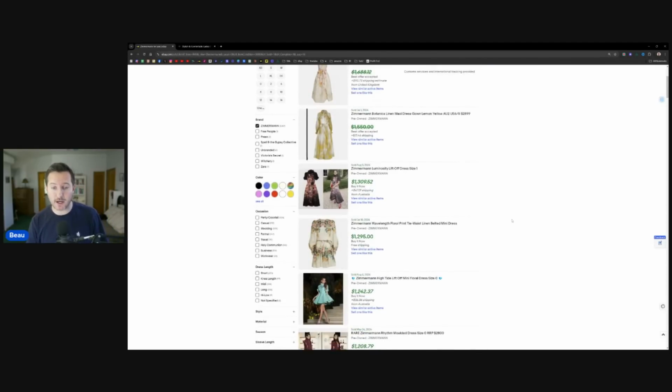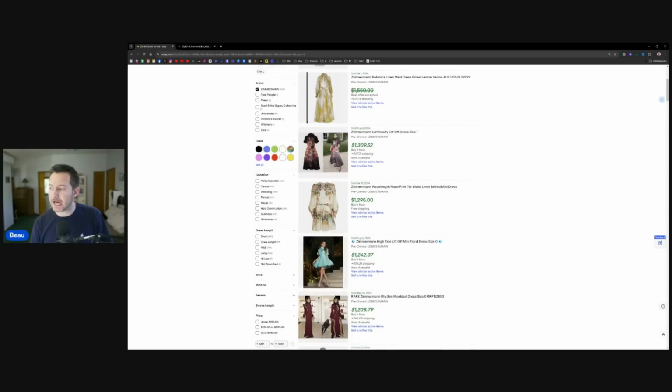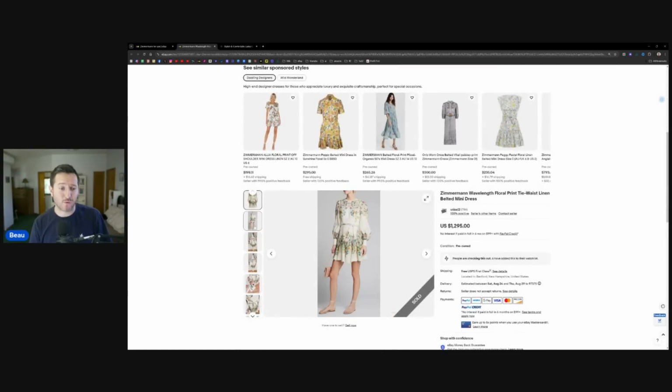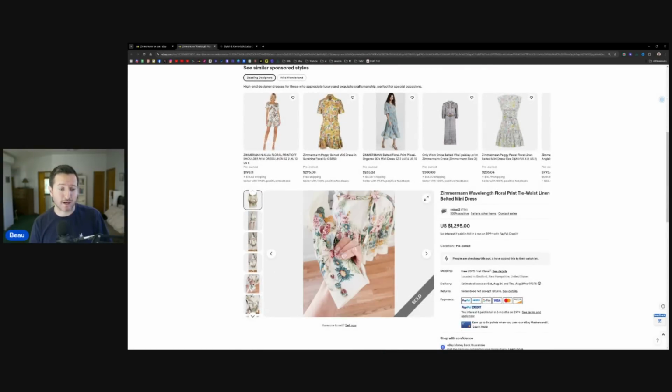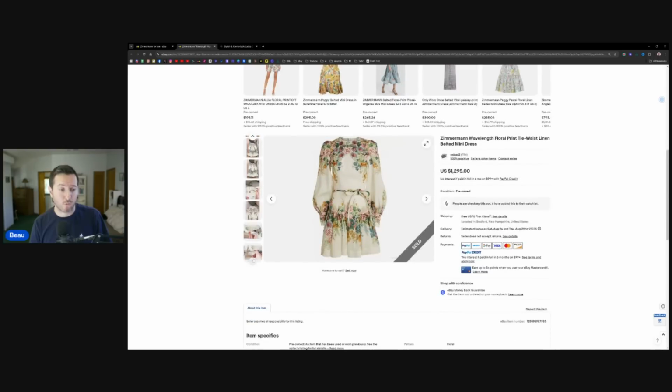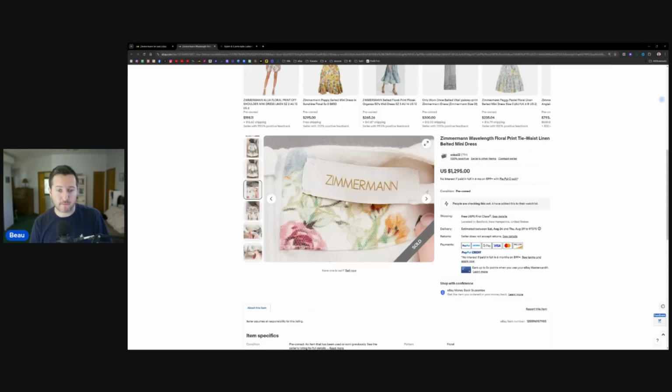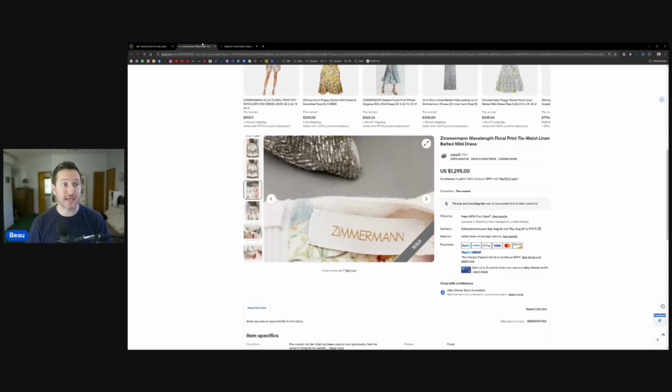You can see Zimmermann floral dress sold for $1,300. Let's take a look at the tag. This is beautiful, though. Holy moly, that is a beautiful dress. Very cool dress. Worth it, for things like this. Zimmermann. There you go, ladies and gentlemen. Remember that tag. If you find it, holy moly. There's 4,500 listed on eBay and like 2,100 sold. That's a really strong sell-through rate for a lot listed on eBay in used condition.